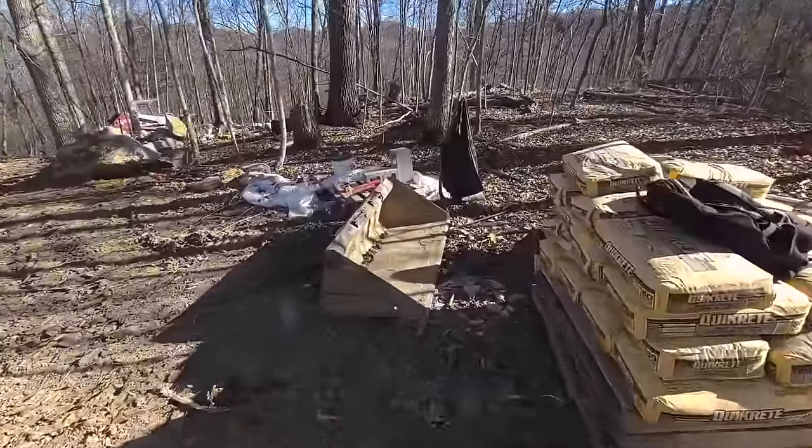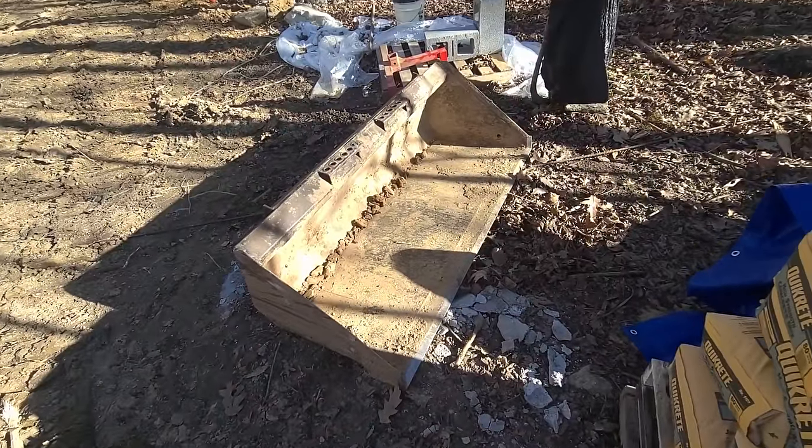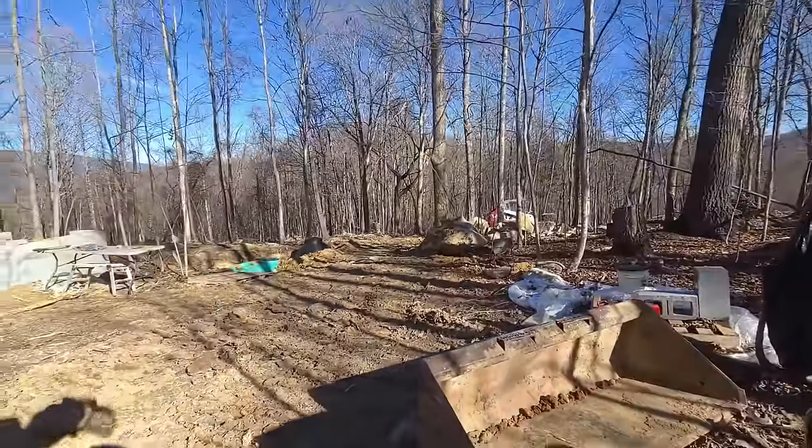I think this machine was used for concrete at one time because it chipped all of it out of that bucket when I first got it. But all right, let's switch it up. Let's get the grapple off. Let's get the bucket on and we will knock this out.